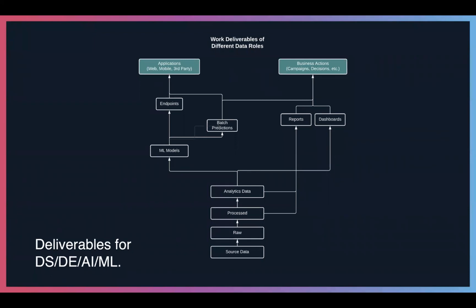So data is usually collected by data engineers from the source systems, and data gets ingested into the data lake or data warehouse as raw data. Data engineers will be processing those data, right, and then creating the analytics data set. If you're dealing with structured data, there tends to be a lot of work there, doing the ELT, ETL, data engineers creating analytics data.